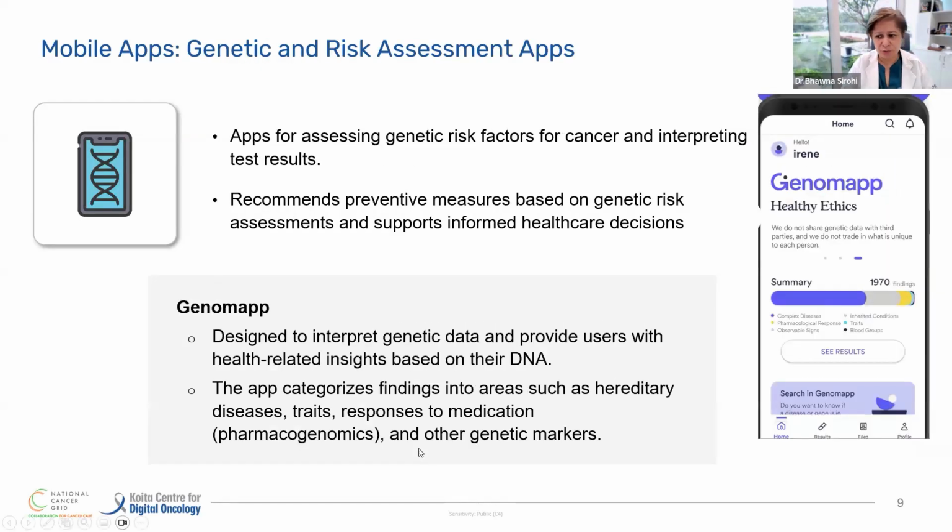For genetic and risk assessment, again, you have apps which are designed to interpret genetic data. But again, there are challenges related to ethics. For most of these apps, it's important that you look at the clinical validity and utility of these apps, and also the data privacy and security is very, very important, because this is very, very confidential data. But yes, if you have a strong family history, if you are a smoker, there are various things one can put in the module to assess your risk for developing heart disease, liver disease, or even cancer.